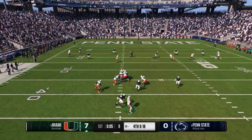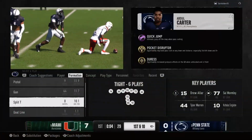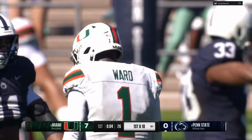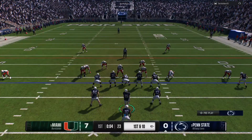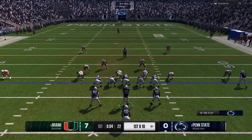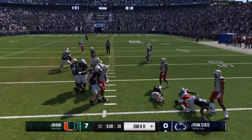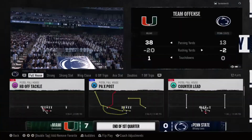Trying for a 4th down completion. And he's brought down. A sack will end this drive. Huge play here by the defense. This should be the last play of the quarter. On the run, it's Singleton. Offense stopped behind the line. A big play by the defense to wrap up the first.